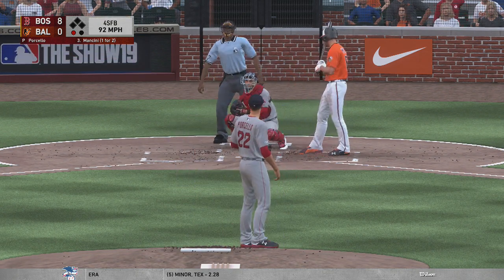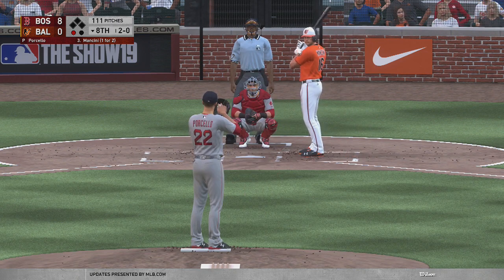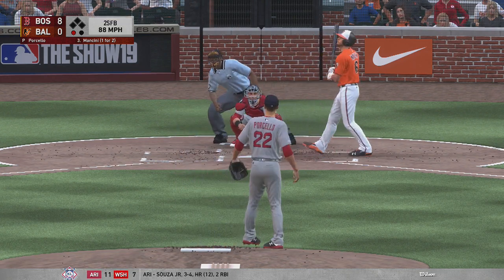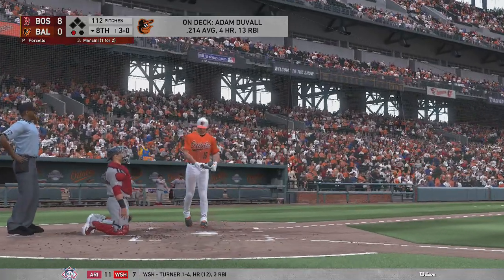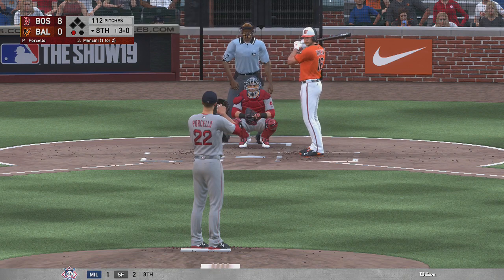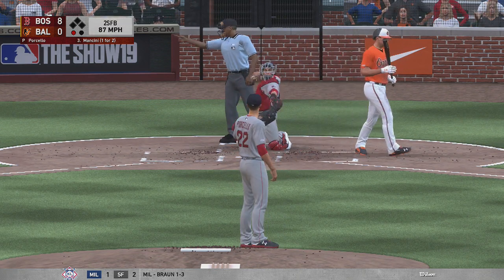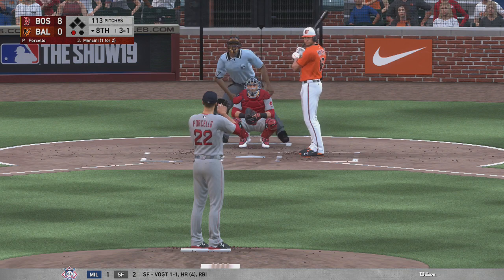And that one misses upstairs. 2-0. The 2-0. Too high, and it's 3-0. I'm pretty surprised by the location on those last 3 pitches. The book on him is that he hits the away pitch pretty well, and he just saw 3 in a row out there. So does he go back out there again? No, Matt, I expect him to mix it up. Most catchers won't call for the same location over and over and over.